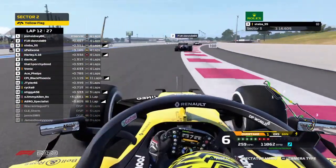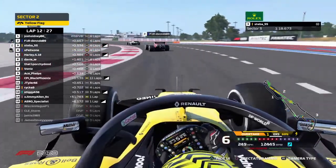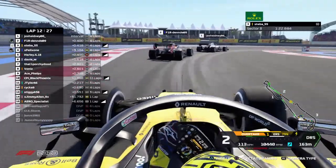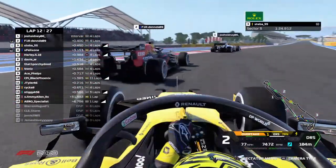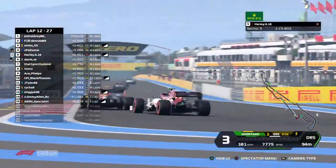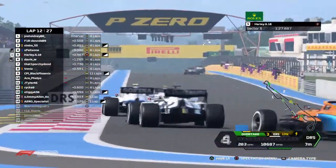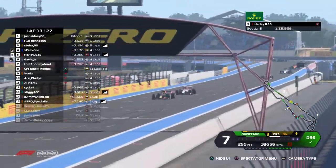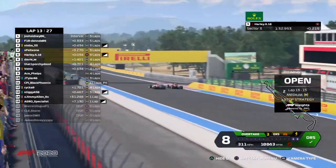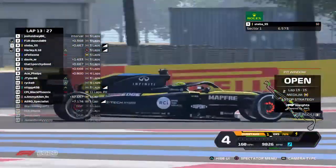Doesn't matter, he's allowed to do that as long as he doesn't impede any other drivers. But now coming round to the final corner. Staber taking a much tighter line. But now Harley JL is right on the back of Felix as well. It's going to be an easy move for Harley if he can get this done. Yep, there we go. Moved on for Harley, going up into P4.